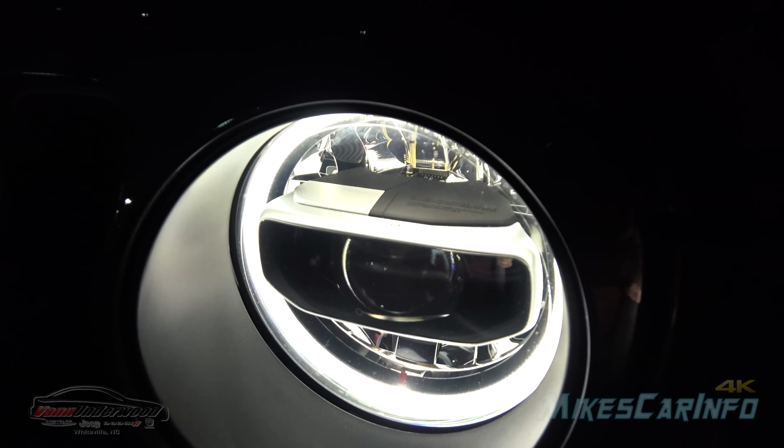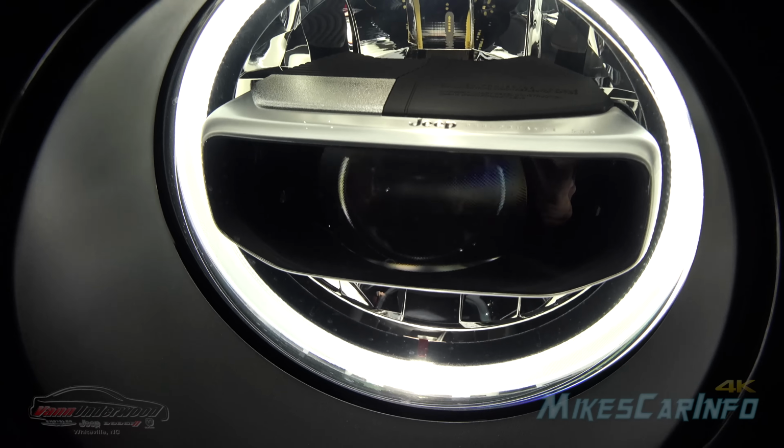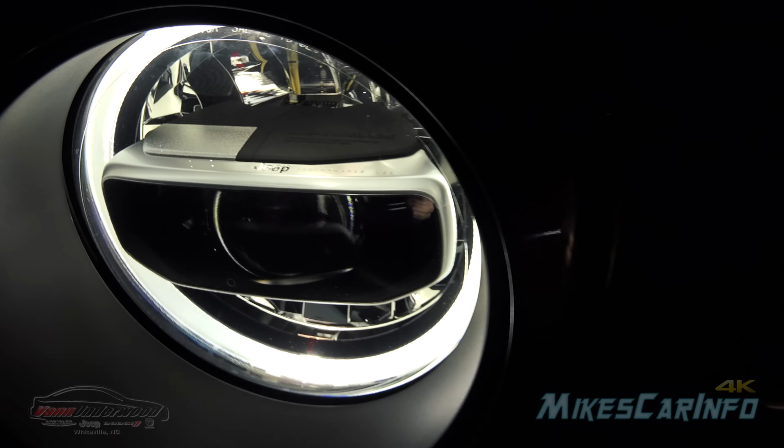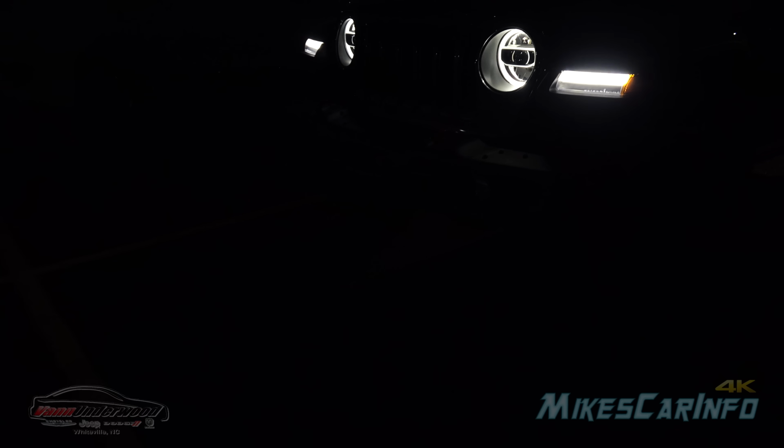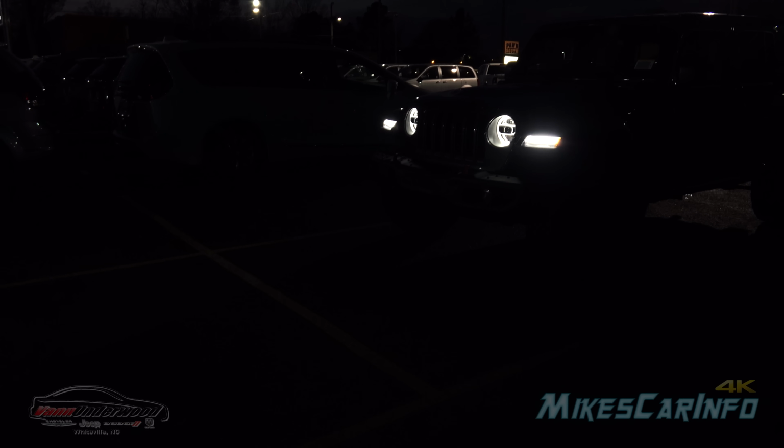So you can see the halos are quite bright. And of course these are too. Just to give you an idea of the brightness, I'm going to back up and we'll look at the ground a little bit. I have the brightness on my camera down so we can give you a more accurate view of what it looks like, but I'm just going to pull it up a little bit.